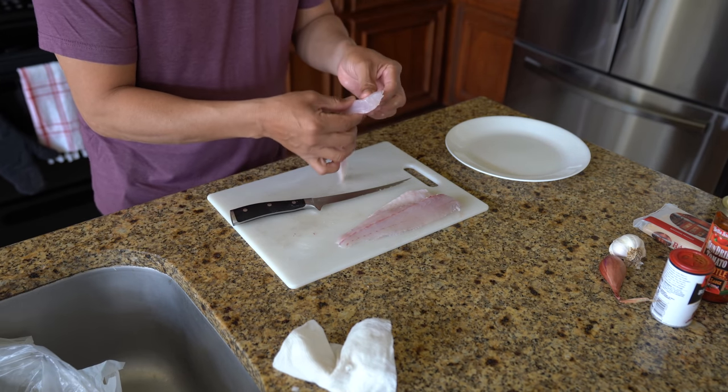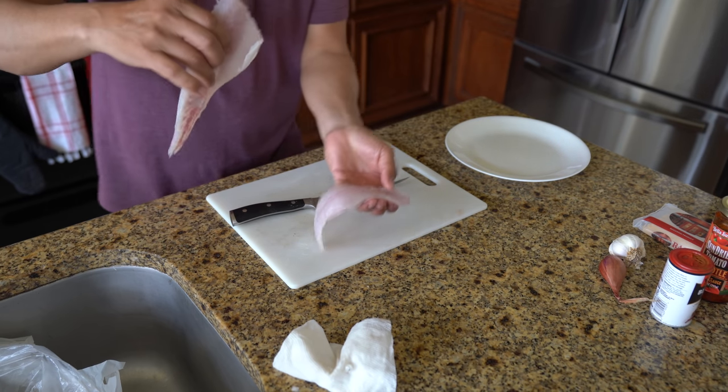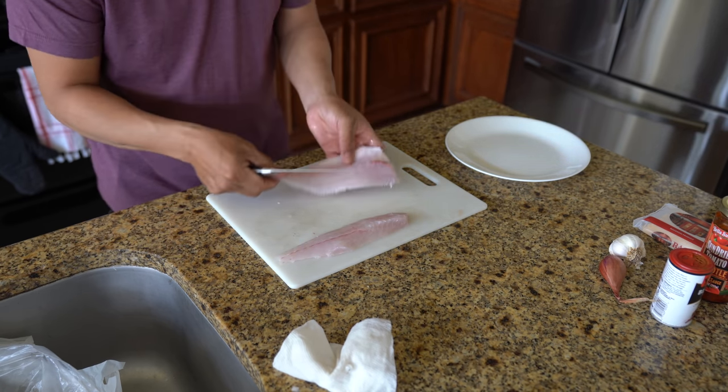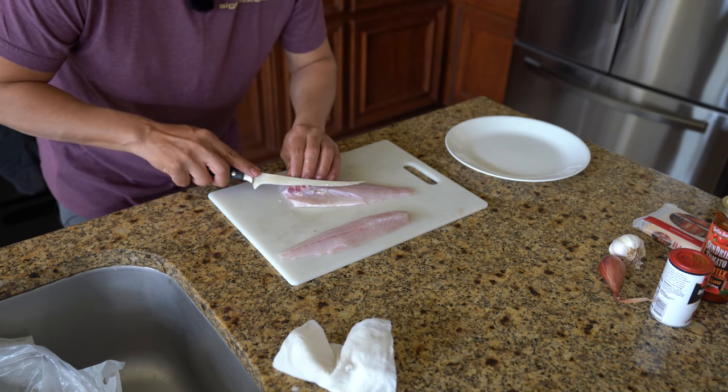There are pin bones in this, but I think I've already removed them with the rib bone and the belly meat. So we're good there. And now let's repeat over here on this side.